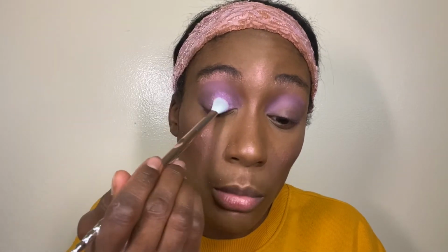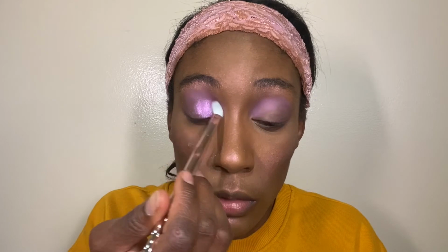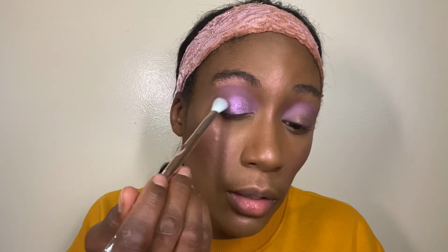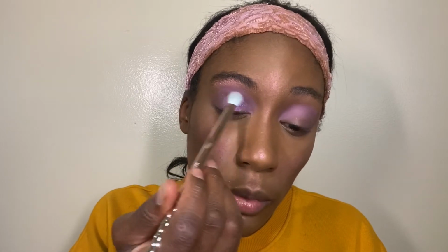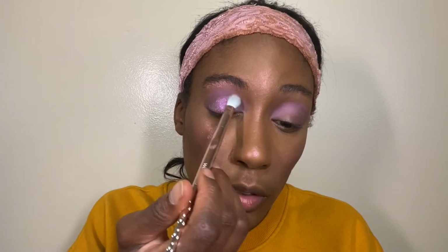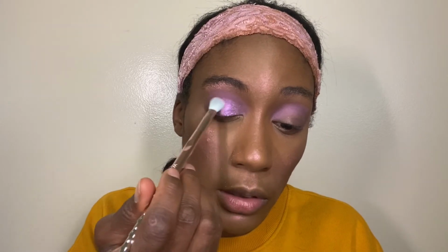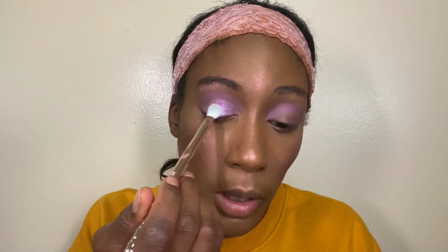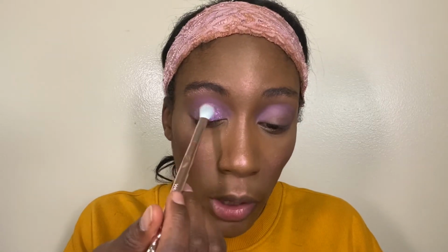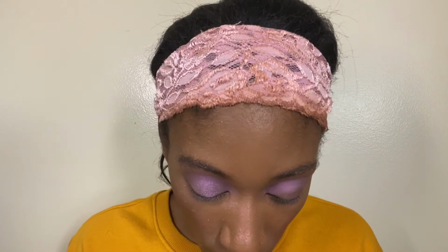So yeah, like I said, the shimmer was gonna have to save the day, and it did. I just plan on doing what I normally do, which is use this lilac-y shade all over the lid, because it's not cutting it just as a crease color for someone my skin tone. Unless I use a white base. If I use the white base, then maybe it'll work out better, but with their base, it's just not cutting it for people my skin tone.